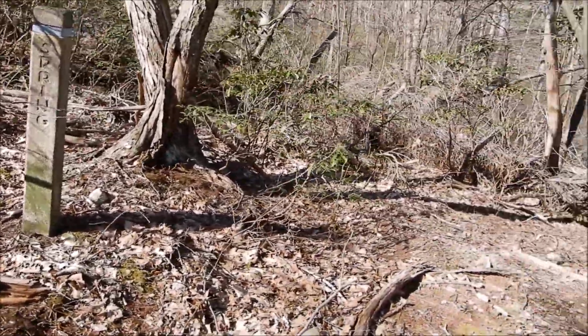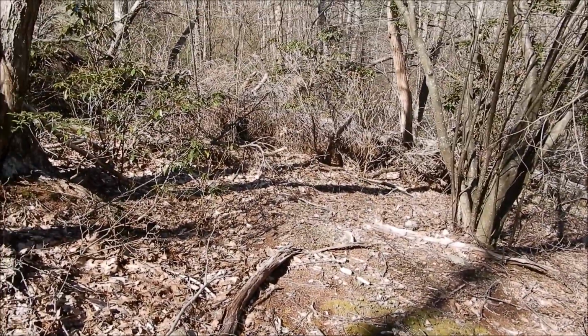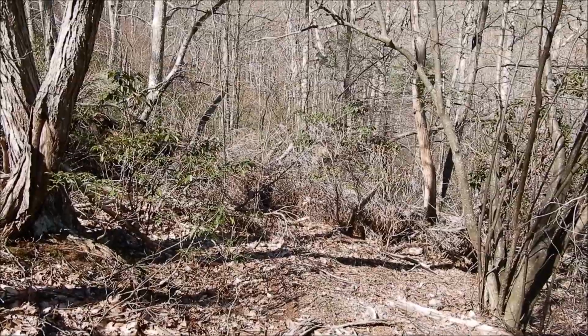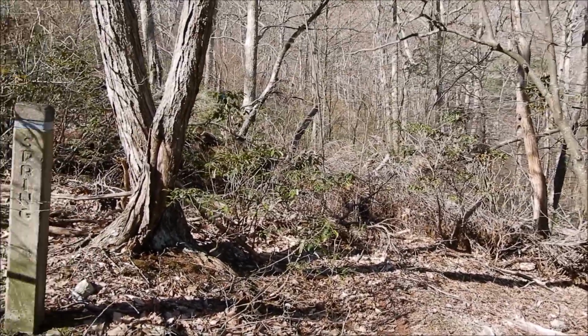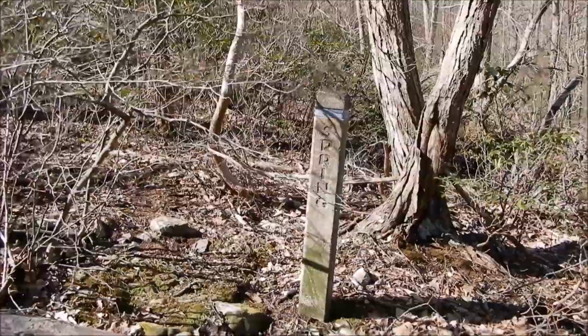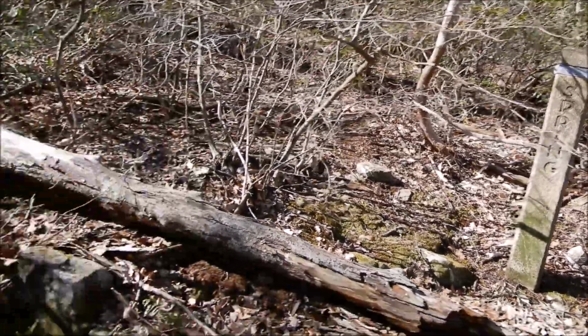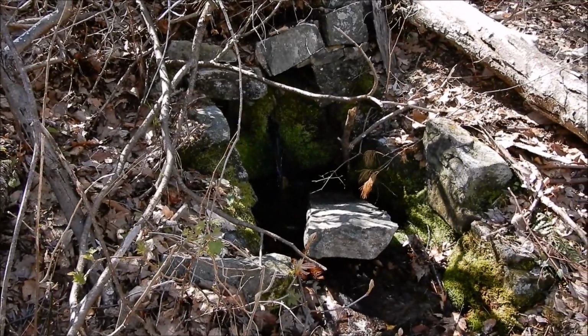And then the trail probably once upon a time continued on to the west like that, but I'm not going to go any further. I found what I was looking for. It's going to be hard enough to get back where I started from. But anyway, there's the spring right there. It's still here.